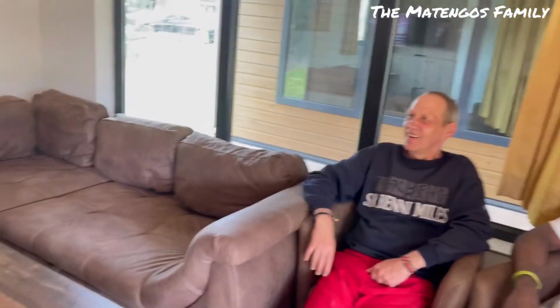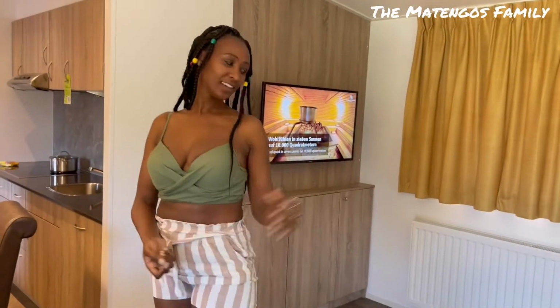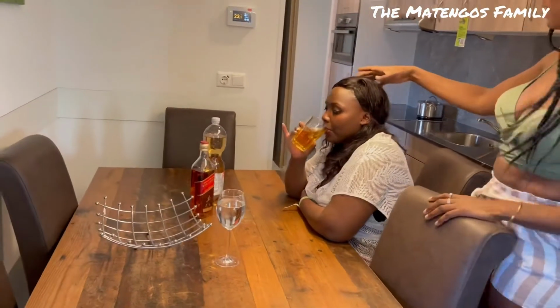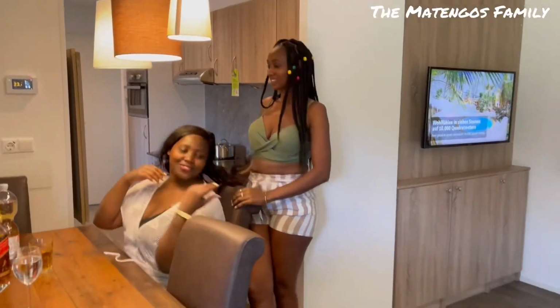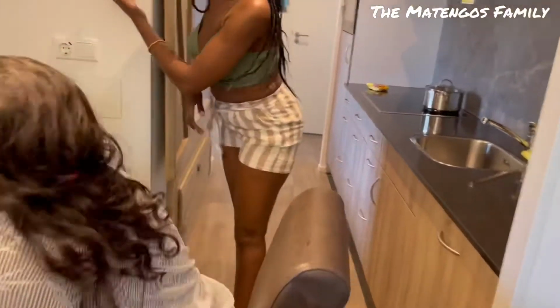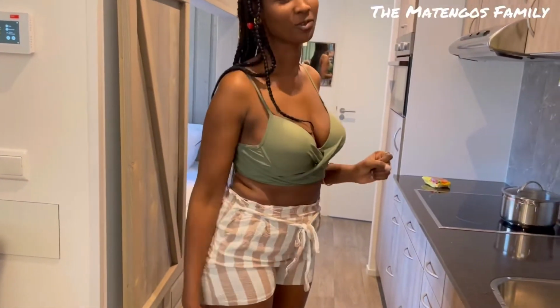Our bags are still everywhere because we just came in and we're tired. We've been swimming the whole day. So don't worry, guys. This is the dining area. And I love the lights, by the way. Really nice. You can regulate the temperature. Sometimes it's hot, sometimes it's a little cold.